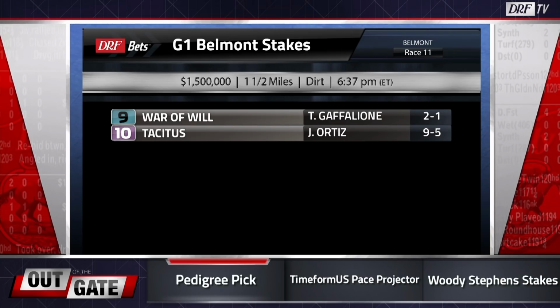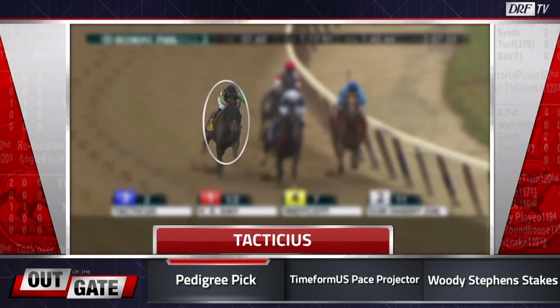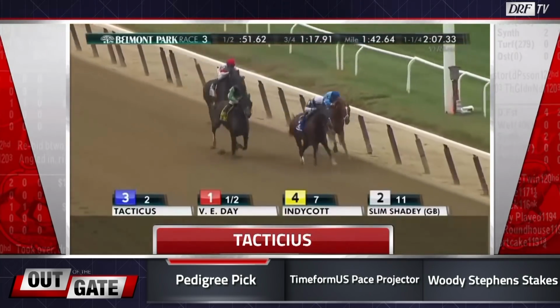In particular, he's a half-brother to the late multiple stakes winner Tactitious. He won the Birdstone Stakes going 1.75 miles at Saratoga, and then took the Temperance Hill Invitational going 1.5 miles at Belmont. His performances have to give you some more confidence in War of Will as he's stretching out.